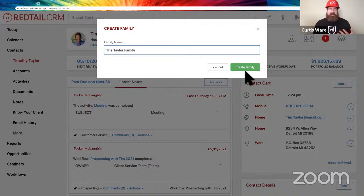We don't want to necessarily do that, but you can label it as Mr. Bruce Wayne, or Bruce Wayne as the family name if they are someone by themselves. If he gets a spouse, then we can add Bruce and spouse name, and it's typed out. That's the benefit of having this be a free form text box: how do you want to address the family as a whole? Most of the time, like Haley's saying here, the Taylor family is a great way to reference the fact that Tim, Taylor, Jill, and they have 3 kids. This is how we're actually going to be addressing them.